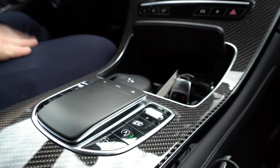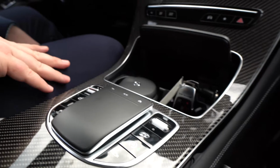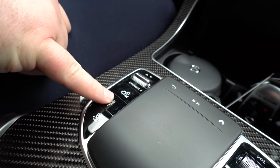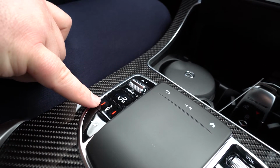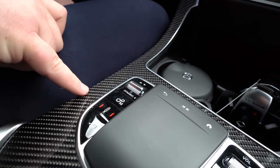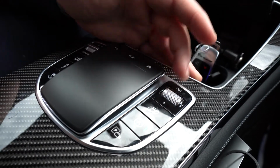In the center here, we have a lot of our buttons that will control, again, drive modes, manual transmission. This has the adaptive suspension, so as we hit this, we get lights that light up, which will tell you which setting your suspension is. The more lights, the sportier the suspension. Traction control. Then on the other side, we have volume control.